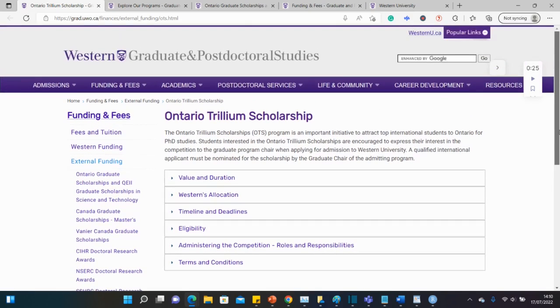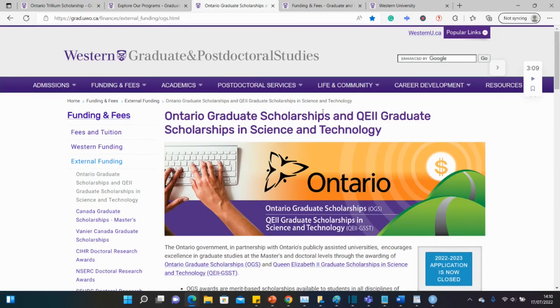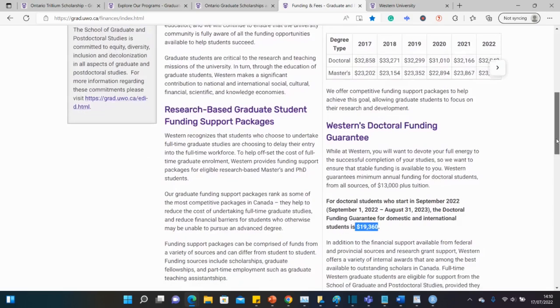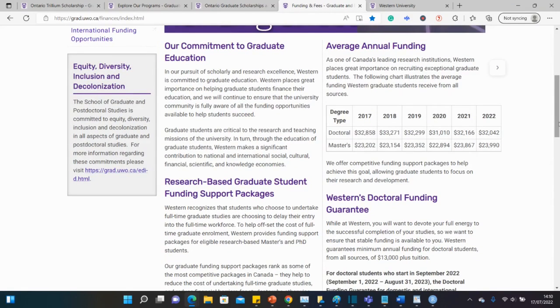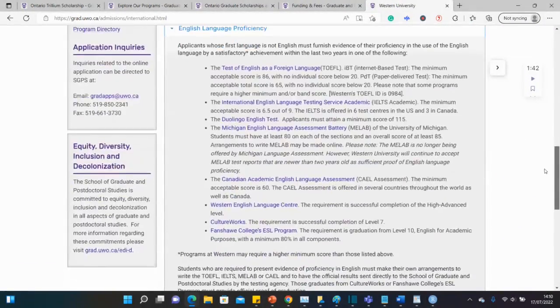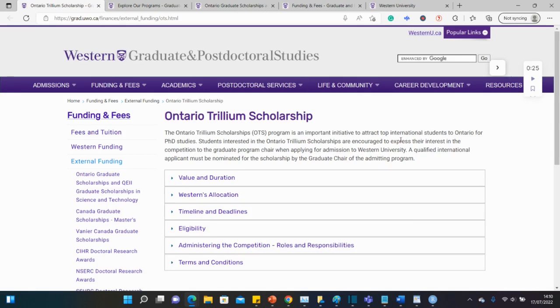The first one we'll be looking at is the Ontario Trillium Scholarship, and this is for PhD. We also have several master's opportunities here: the Ontario Graduate Scholarship and the Queen Elizabeth II Graduate Scholarships as well. Then we have graduate assistantships and other perks you can take advantage of. We also have information on the English language test and how to get an English language test waiver. So it's a full house today. We have lots of opportunities for you. Let's begin with the Ontario Trillium Scholarship.